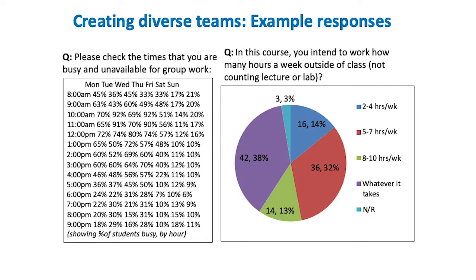Here are just some examples of the responses. Here's the question and the answer you get back about the schedule, just a bunch of numbers. Here I pointed out how much time outside of class students are going to spend on the class. Students are incredibly honest, right? 14% of them are only going to spend 2 to 4 hours a week outside of class on a 4-credit intro bio class. Now, some of those students are brilliant, and that's all they have to spend.